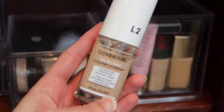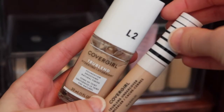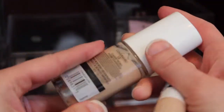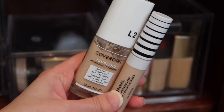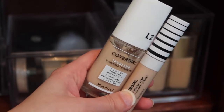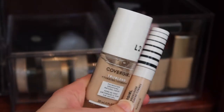Okay, this actually is in the same line as the concealer, so they go together. But this is L2 CoverGirl True Blend, and this one is Classic Ivory as well. I do like this product. I think it's nice. It's not too drying. Kind of has just a natural finish to it. So we'll go ahead and pull that. I really like going back to this foundation as well.